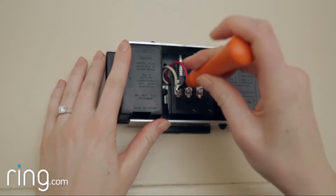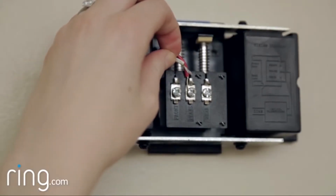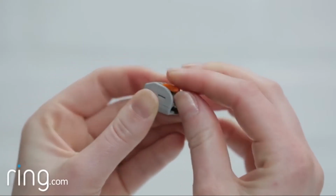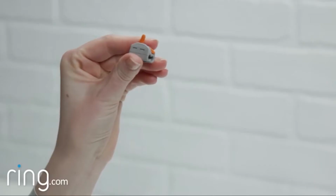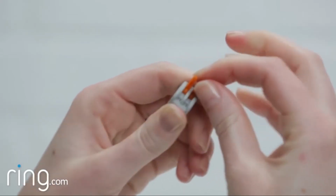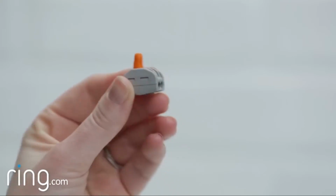Loosen the screw on the front terminal and remove the wire. Then connect this wire to the wire on the Pro Power Kit using one of the supplied gray and orange wire clips. To open the wire clip, lift the orange levers all the way up. Yes, you will feel like you're going to break them. The connector is open when the orange lever is at a 90-degree angle.